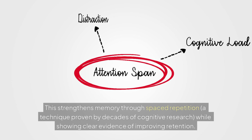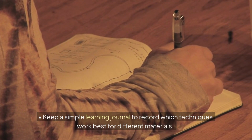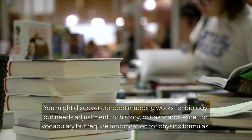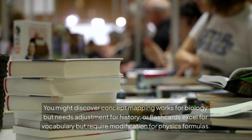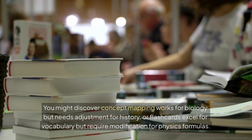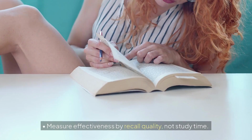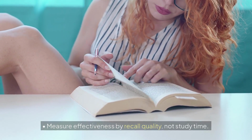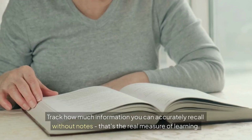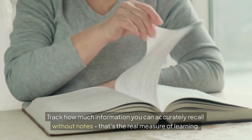retention. Keep a simple learning journal to record which techniques work best for different materials. You might discover concept mapping works for biology but needs adjustment for history, or flashcards excel for vocabulary but require modification for physics formulas. Measure effectiveness by recall quality, not study time. Track how much information you can accurately recall without notes. That's the real measure of learning.